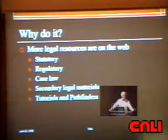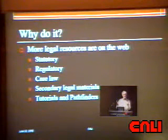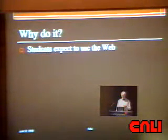Secondary legal materials, so much now on the web that wasn't there just a few years ago. And tutorials and pathfinders. As a librarian, why not be a parasite and live off the work of other librarians and other researchers? There's more and more of this on the web. And I'm not just talking about the big meta sites like Cornell. I'm talking about Georgetown's guides to finding international law. What is it? Pace University's guides on environmental law. They're just some great things. So we need to do it.